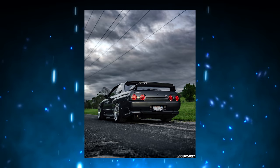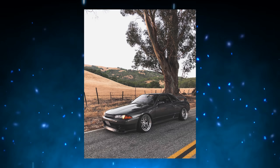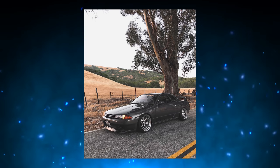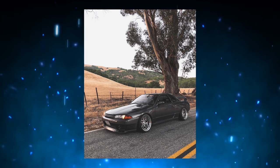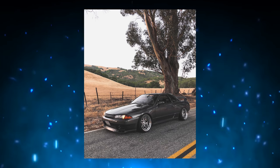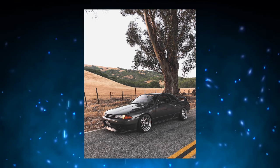Yeah, this thing is dope. I absolutely love it. Clean and dope. Clean, dope, and neat. It is kind of modest, but it pulls it off so well. And the fitment is amazing.